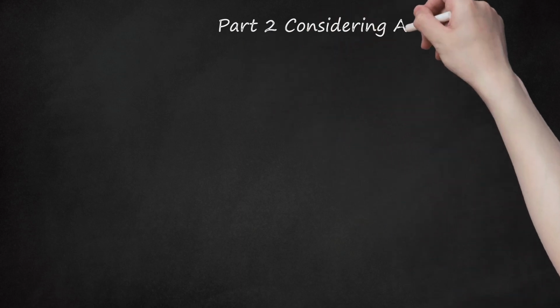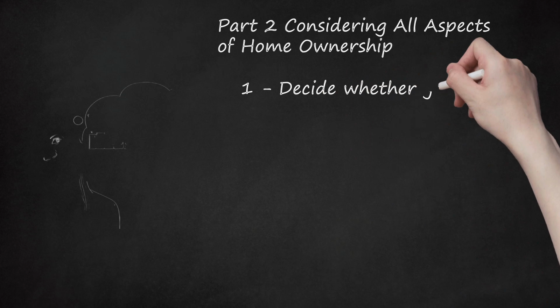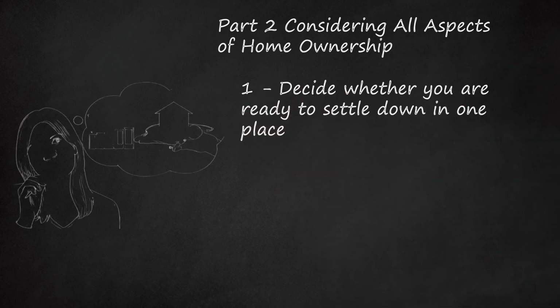Part 2. Considering all aspects of home ownership. 1. Decide whether you are ready to settle down in one place. You will need to balance the potential financial benefits of home ownership with the other factors of your life. A home can be a welcome haven to recharge your batteries or an anchor that locks you down and limits your options. Owning a home is more restrictive than leasing or renting a place to live.